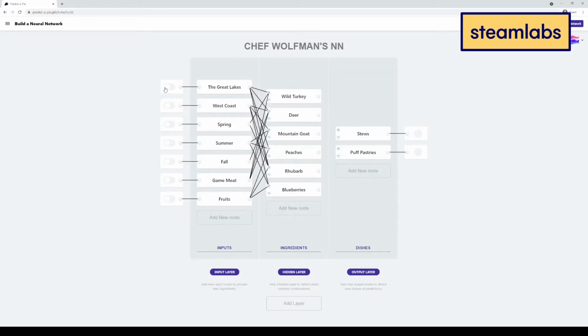Let's see if it works. I'll turn on Great Lakes, spring, and game meat. Hey, wild turkey, it works. Now I'm gonna turn on Great Lakes, fall, game meat. Deer doesn't work.